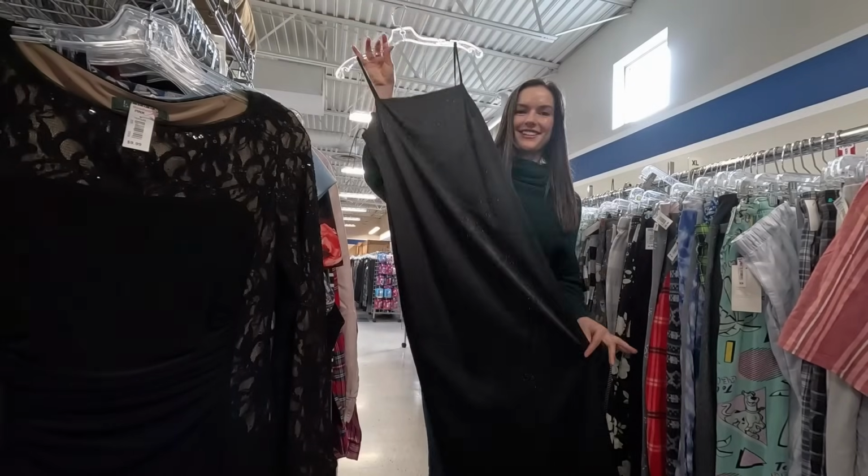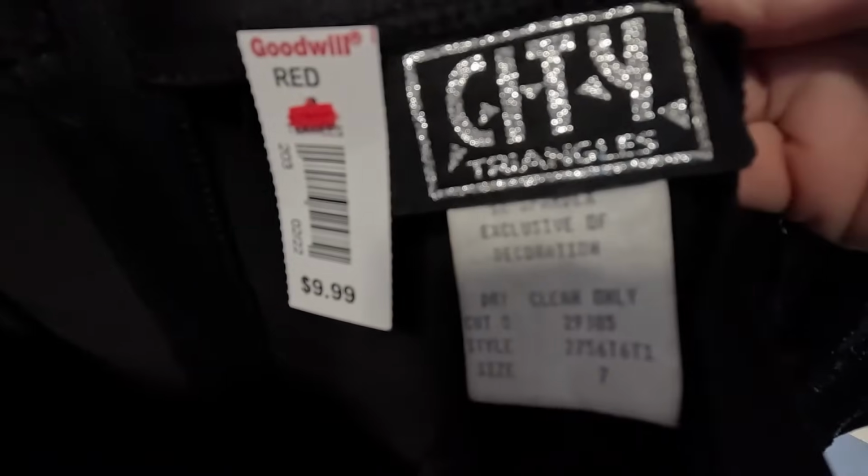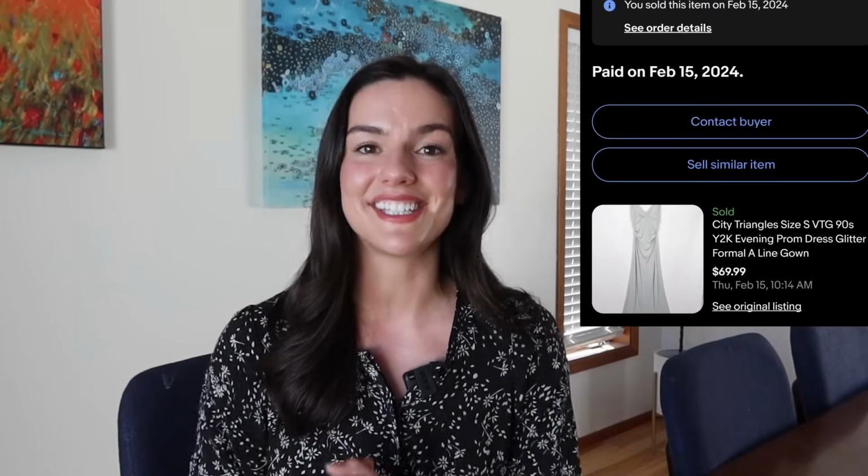Another beautiful vintage dress, and this one is a long gown. You have this glitter floral print, and it's from the vintage brand City Triangle, which I have actually been having really great luck with lately. I just recently sold a dress from this brand, so I'm gonna price this one at $60.